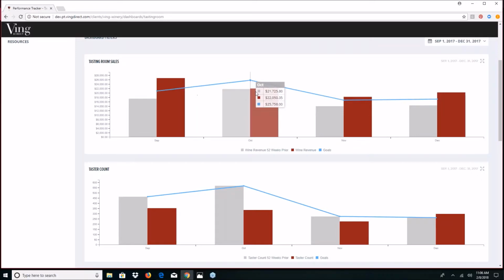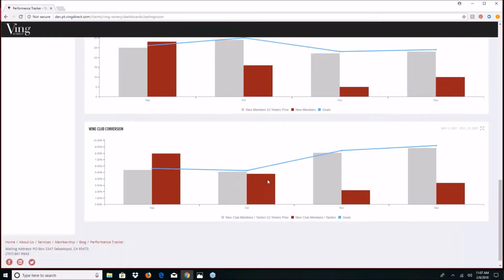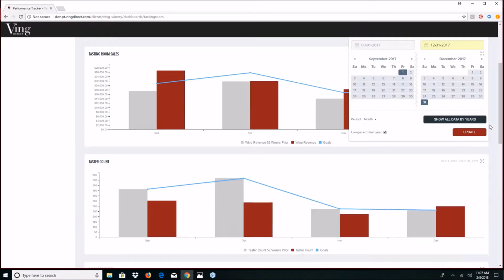Again, you're getting a really clear picture and an all-in-one view popping up here for you of your goal and the actuals from the year prior and this year. Actually, in this case, it's 2016 versus 2017. Okay. All of the graphs are going to look similar. So just scroll down and show you that. And then let's come back here to the filters now.